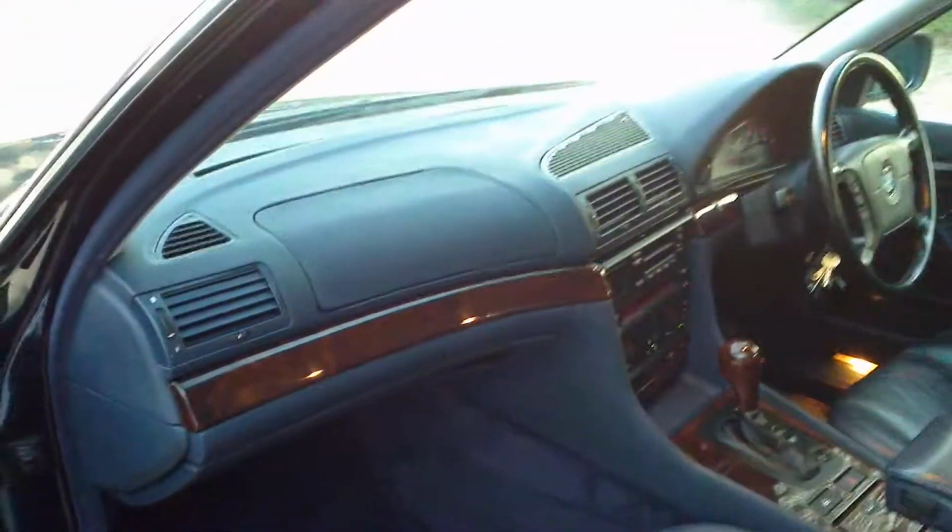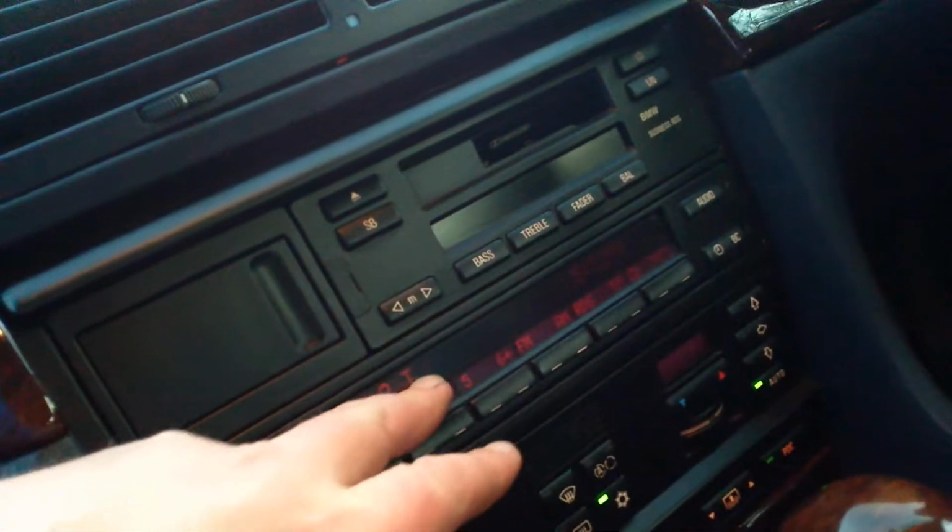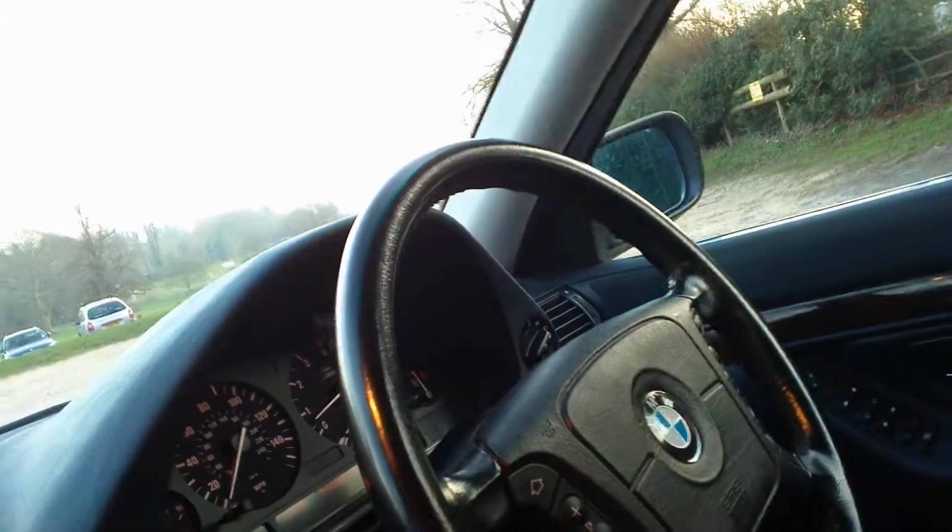All the little toys work. Some of the LCD displays here are a little bit faded, but this display here is all working fine. Other than that, there isn't much to pick up on. Even the driver's seat's absolutely spot on, really, for its age. There's very little wear there. You'd never have thought it'd done the miles. And if we look at the steering wheel, there's no wear on that or anything. If we look at the dash, there's no warning lights on.